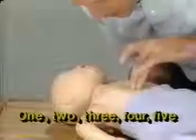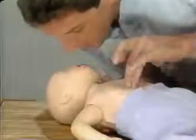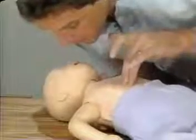The CPR pattern for a baby is 5 chest compressions to 1 rescue breath. Count out loud while doing the chest compressions. 1, 2, 3, 4, 5. Then give a rescue breath. The chest compressions are at a rate of at least 100 times a minute. Keep the compressions regular and smooth.